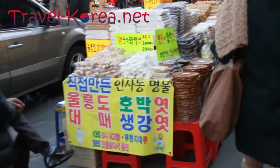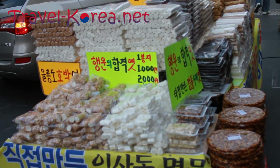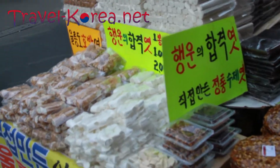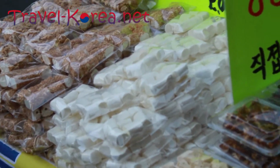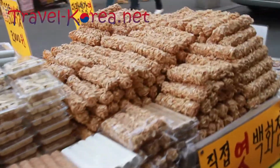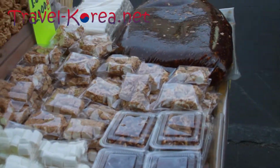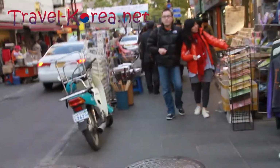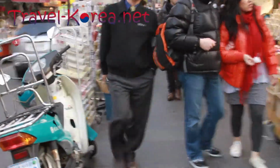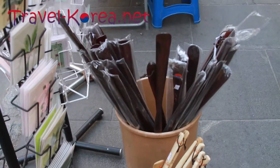And here's some traditional cookies, Korean cookies, candy. This is called yut. It's pretty good. It's made from rice, I believe, and a lot of cool stuff. This is all yut. It's really good Korean cookie, traditional cookie from thousands of years ago. And let me see. We've got back scratcher. This is a traditional back scratcher.